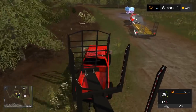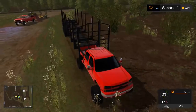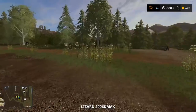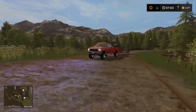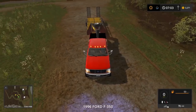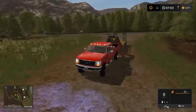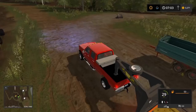There we go. So we can chip 2 at the same time, but first we're going to load up this bad boy to the brim. Let's turn off the engine there. And then we'll hop in our Ford and go pick up a Scorpion King. Hopefully it'll fit in our little trailer back there. But anyway, here's our original logging truck. Let's take this bad boy back into town.